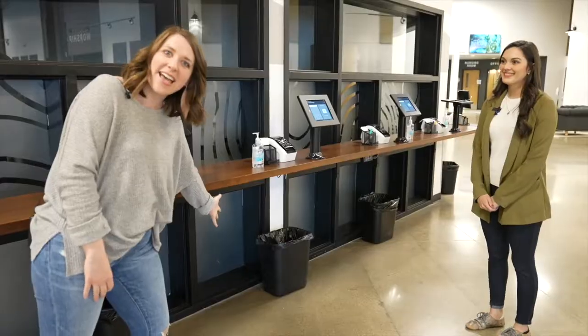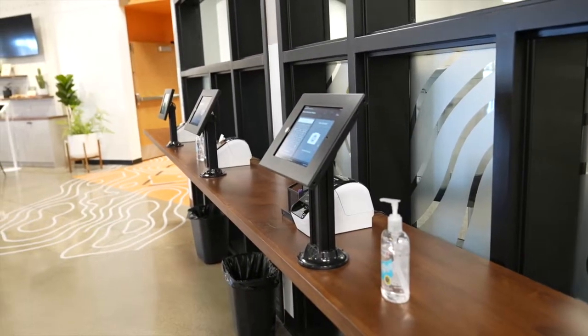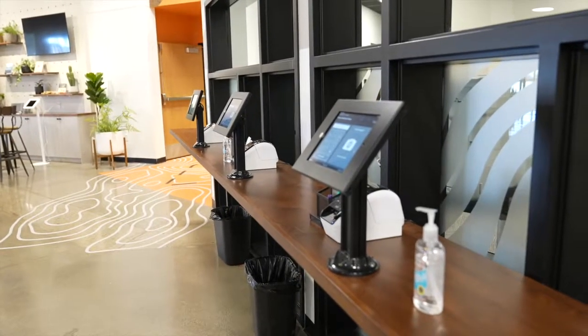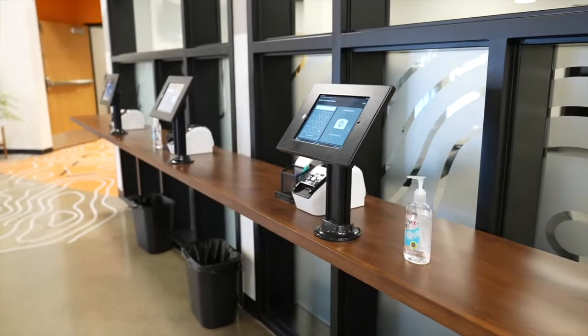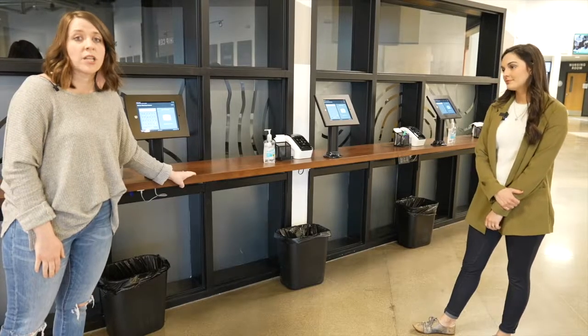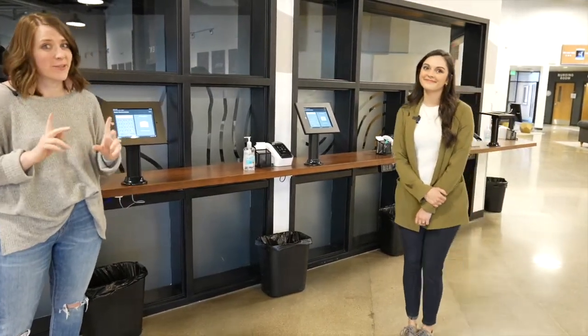How brilliant is that? So this is just a really easy way for families to come right in. If they know the check-in routine, they can head over to an iPad. As a parent of littles, I find this really helpful on Sunday mornings because with this many check-in stations, it's very likely that there's no wait or line to get your kids checked in. All right. Let's go look at some classrooms.